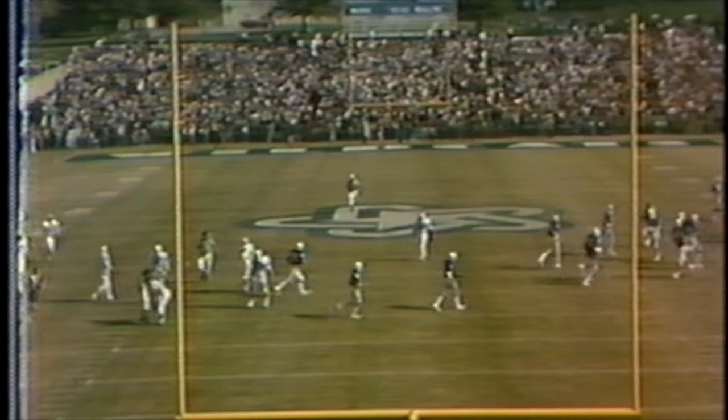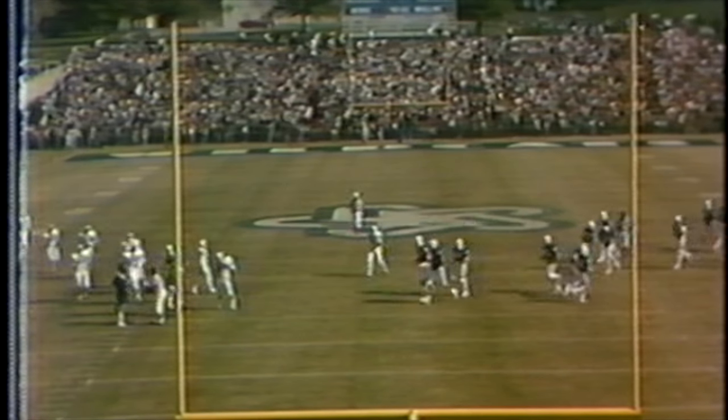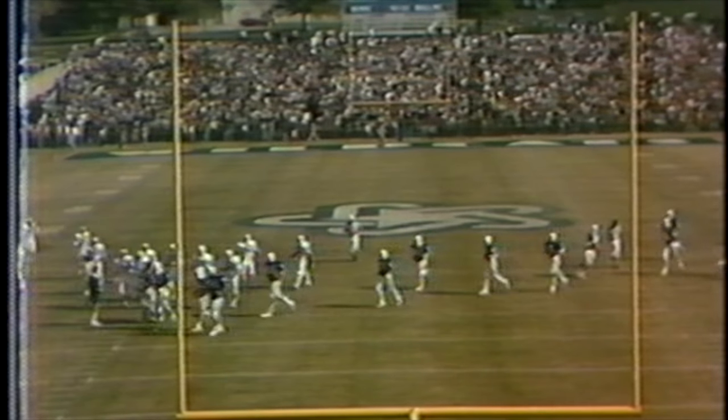There's a timeout on the field. With the score, Kentucky 22 and Penn State 6. We'll be back right after this.